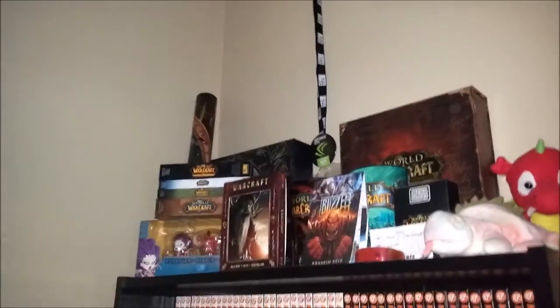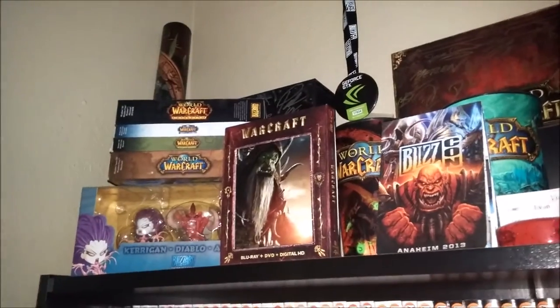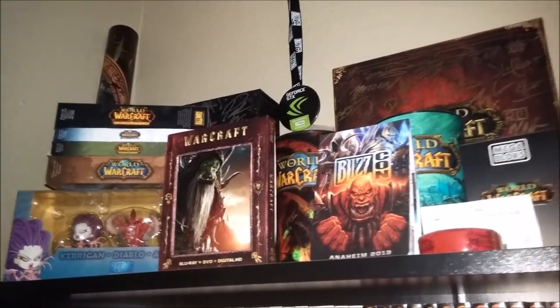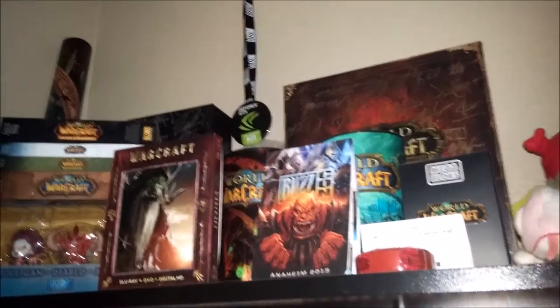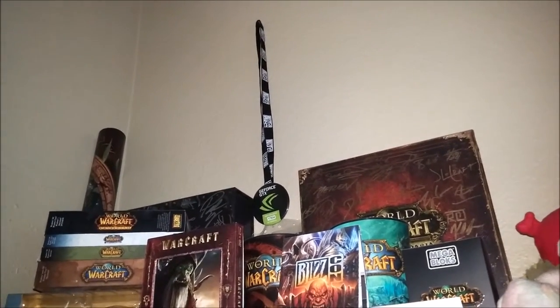And on top of my bookshelf here, as you can see, it's all of my World of Warcraft stuff. Most of this is actually from BlizzCon. So I've got my BlizzCon guide. I've got my BlizzCon key set up in the back. My NVIDIA pin. I've got the collector's editions in the back over there, as you can see, for Warlords of Draenor and Mists of Pandaria.